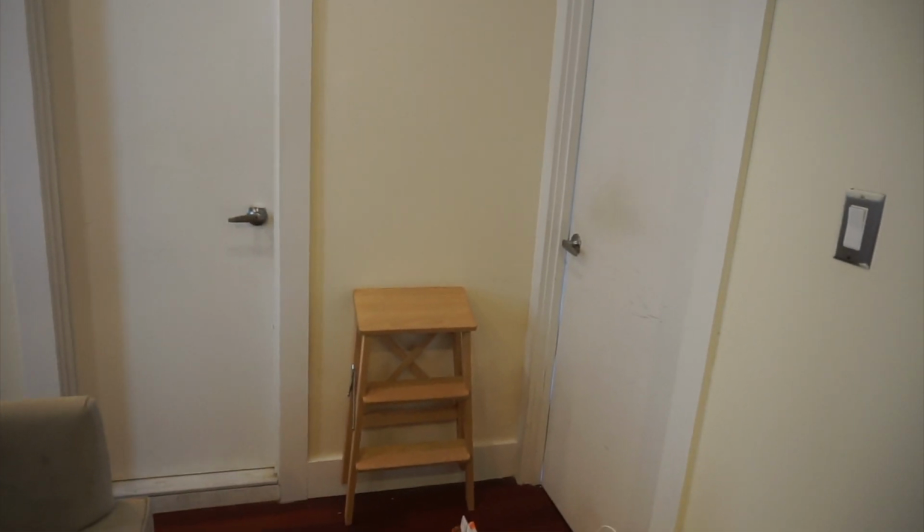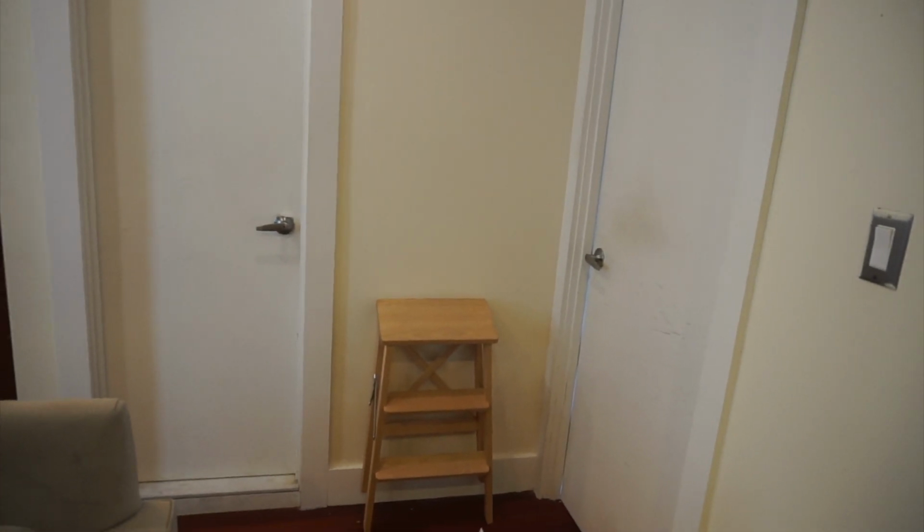Oops, my phone's going off. And then we've got a little step stool, which I love because it's wooden and it's just so cute. And yeah, so these are my roommate's rooms, very far from mine. And then we've got the bathroom, which I'll go in and show you guys.